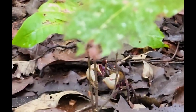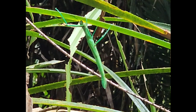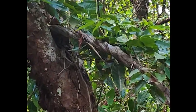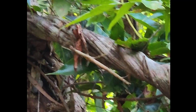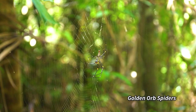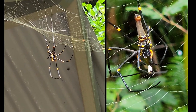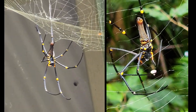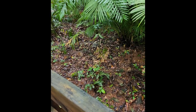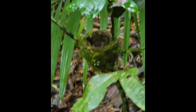Can you spot a stick insect? And another stick insect. And the golden orb spiders are just everywhere. I just love spotting wildlife. It's kind of scary and interesting and fascinating at the same time. We spotted this tiny nest. Must be a really cute tiny birdie lives in there.